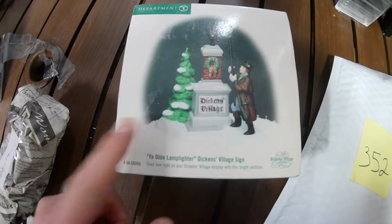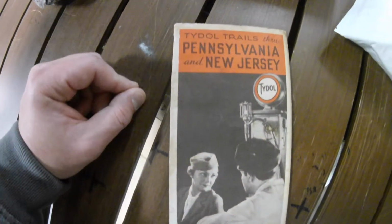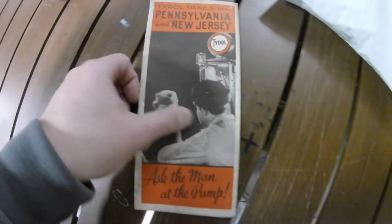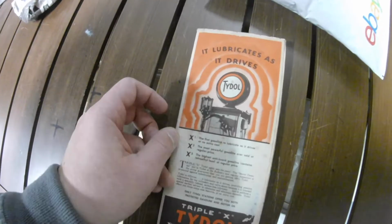Department 56 listed a couple days ago. An old oil advertisement. Sold this for like $12. It's a map and advertisement for oil.